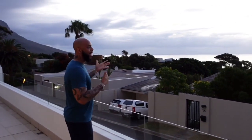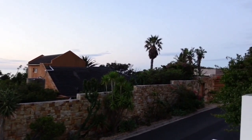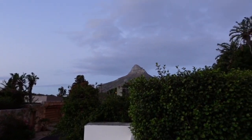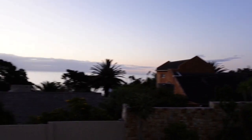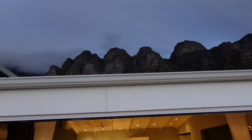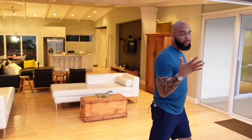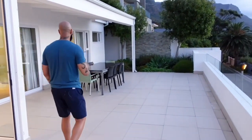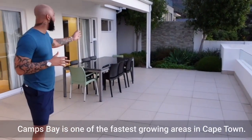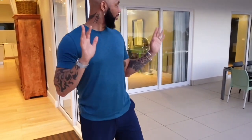This. You have the Atlantic Ocean over there. You have Lion's Head up there. And the amazing thing is, when you turn back and look up above, you can see the back of Table Mountain right in the palm of your hands. Look at this amazing space here. It just opens right up. And you have outdoor dining right here. Isn't that just brilliant for a nice little summer night out when you want to have some guests over, you can entertain. This place is just spectacular.